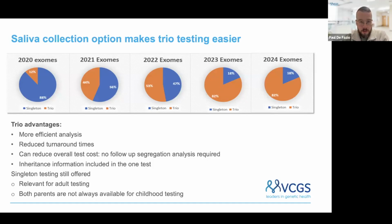From the last graph, you could see that by far the majority of our parental samples are coming in as saliva samples. So I think that has really facilitated this push to increase the proportion of our tests that are trios. I'm not sure we would get the same increase if we didn't offer saliva as a collection option. So why am I talking about saliva in the context of exomes versus genomes?